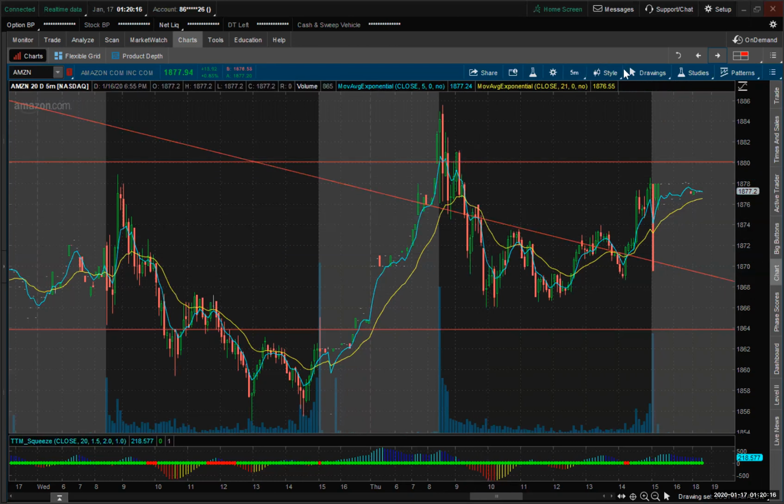So let me see if I can sketch here. Okay, so we got an open about up here, ran up, and I can't draw straight, you know that. We came down in here, went back up, went back down, went back up, went back down. And this, we actually consolidated in here for a long while. Probably the longest time it's gone sideways in a bit, like 4 hours, the mid chunk of the day.